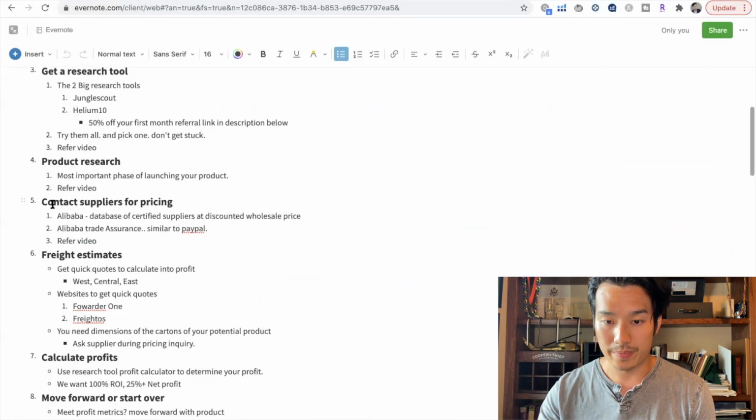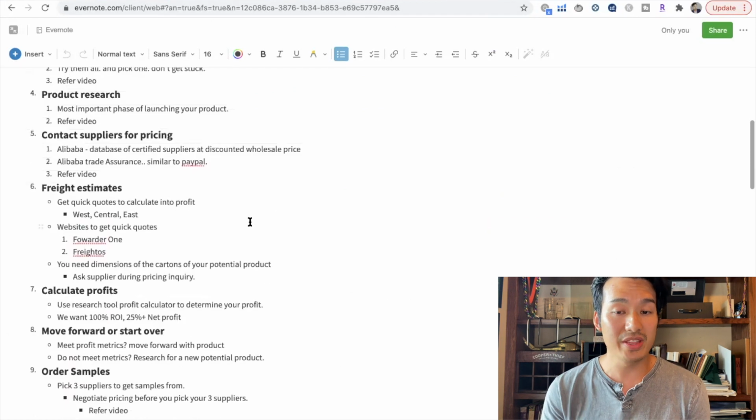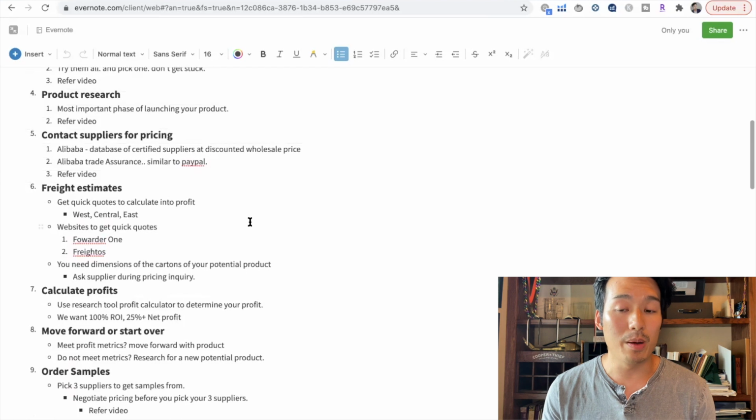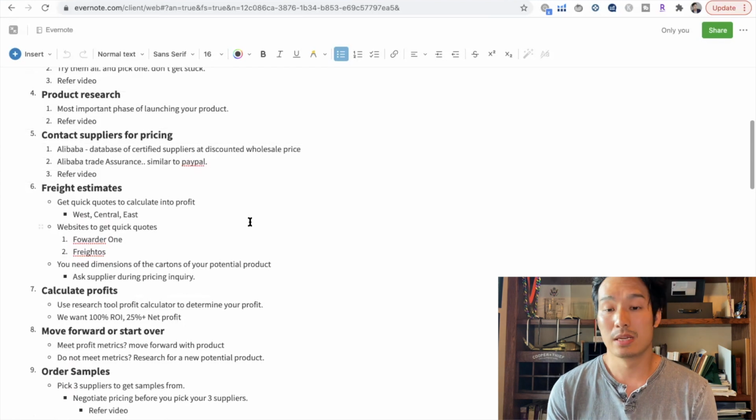And the next thing we want to do after we find a product, so let's say that we want to do plus tool set and everything checks off, just for example, right? So fifth step, you want to contact suppliers for pricing. So we're going to use Alibaba. Alibaba is basically a database of certified suppliers at a discounted wholesale price.